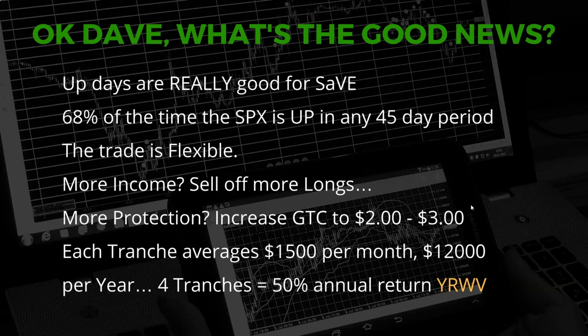68% of the time, the SPX is up in any 45-day period. Now, you can do a spreadsheet on this. You can download all of the closing prices for the SPX over the last 10 years, 25 years, 50 years, whatever you want to do, and compare what the closing price is of the SPX compared to where it was 45 days in the future from that date. And 68% of the time, the SPX is up 45 days in the future. That's a huge, huge edge.